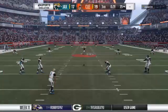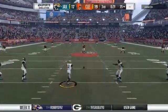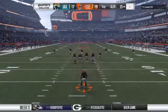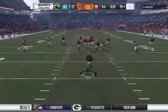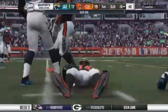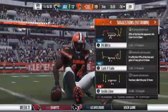A decent drive there to start the 3rd quarter. They only salvaged 3 out of it, but they do inch a bit closer. Yeah, still lots of time to go in this one. Take the points, move on, and let your defense try to get the ball back. This is taken at his 4. And he'll take it up past the 25 to the 26-yard line.